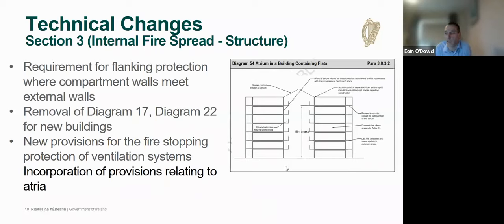An opportunity has been taken to incorporate provisions relating to atria within the technical guidance document up to specific threshold heights, but that are in keeping with current practice and guidance.